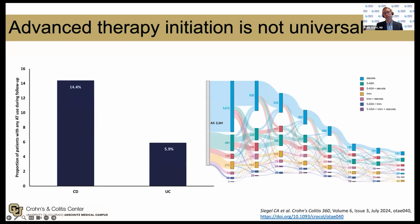Now, you may say, okay, this is related to the VA or something unique there. There's a lot of barriers that this isn't unpacking. And I agree with those sentiments that there's a lot of different factors that could be interacting here with the patients moving on to an advanced therapy. But this work has now been repeated outside of the VA as well. This is a really fascinating paper that was published by Corey Siegel last year in Crohn's and Colitis 360.